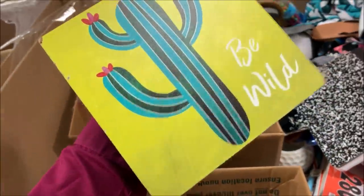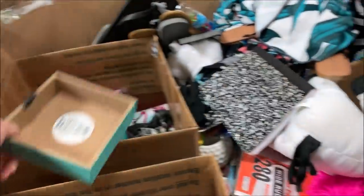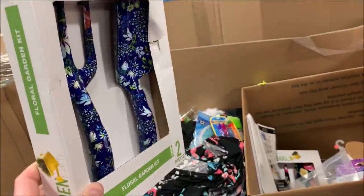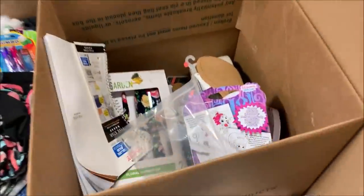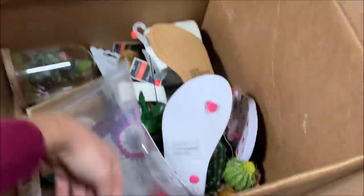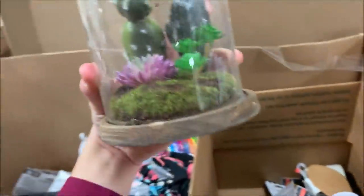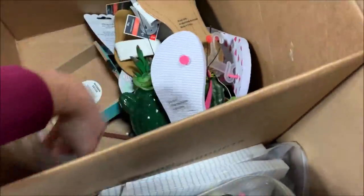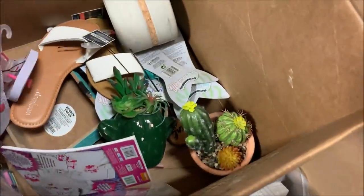Some of these wooden decorative signs. Some good stuff in here. Here's something. I don't even know. There's another style here. If I'm going to want to put these in the sale for $3. This is pretty beat up. Here's a bigger plant, but more fake looking. And here's some more down here. What are these?